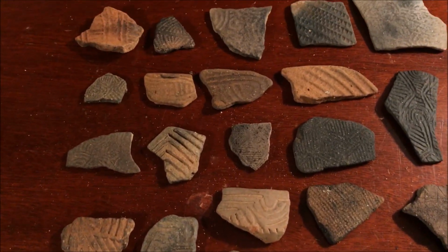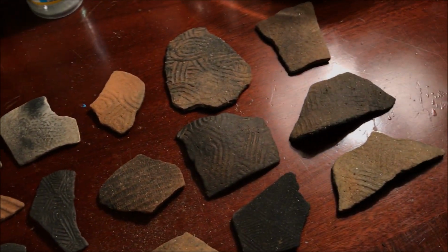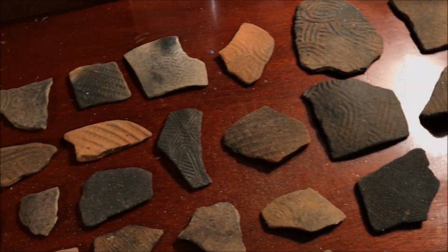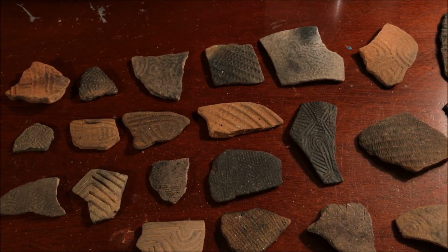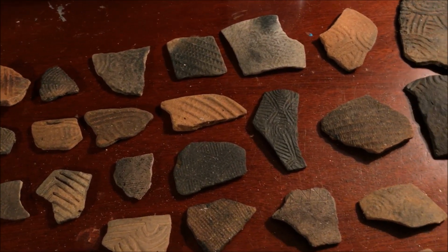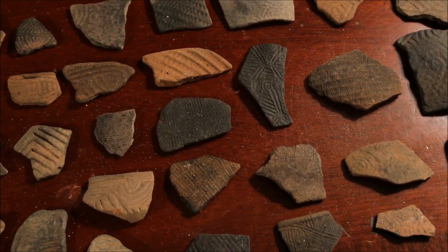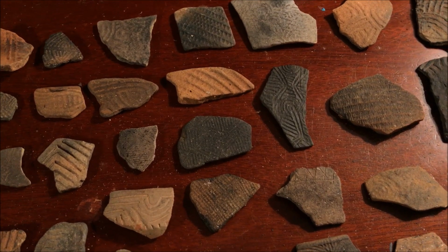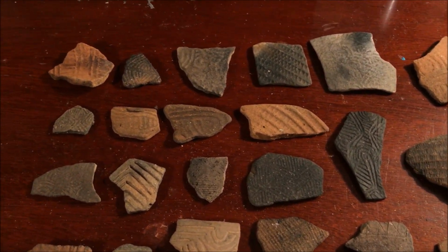Look at this collection. It's only 32 pieces though. 32 right here. Most of them are different. One or two might have the same design as another one. But look at these things right here. Hold on one second. Let me turn on a flashlight real quick so we can get a better look at these things.